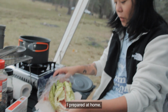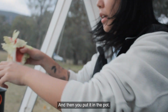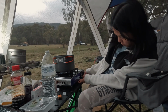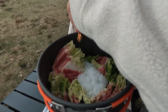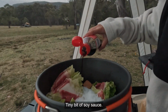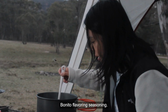I prepared it at home. It's Wagyu. Sorry. I'm gonna cut it into thirds maybe. And then you put it in the pot. I'll show you later. And a stock, beef stock. Tiny bit of soy sauce. And some dashi. Bonito flavoring seasoning. Ready.